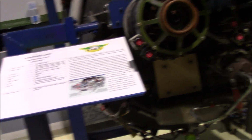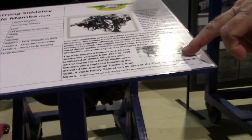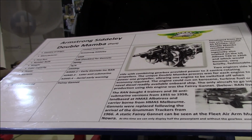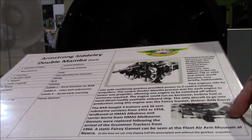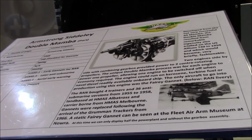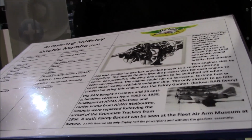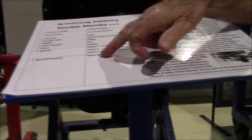This is probably way before your time. Armstrong Siddeley Double Mamba. This was used to power the Fairey Gannet, which was another aircraft carrier submarine chaser, based on the aircraft carrier. They had two of these in line, and then they were geared so that one propeller was turning this way and the other propeller was counter-turning. I'm only aware that they were in the Fairey Gannet.